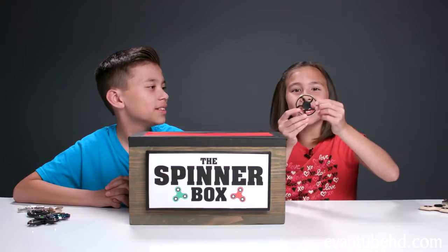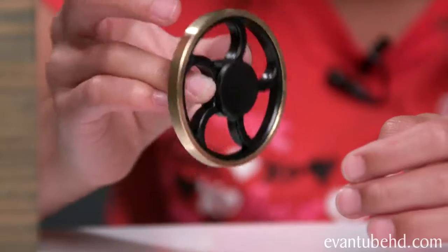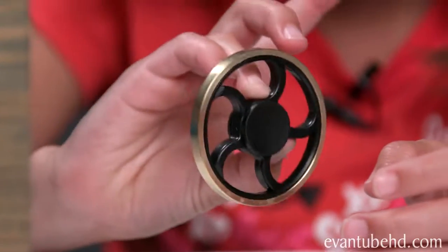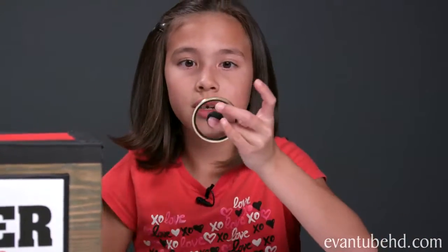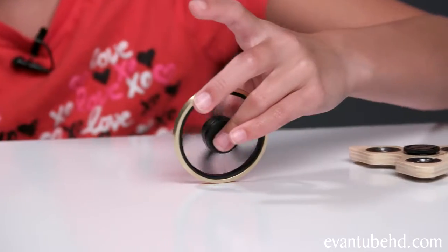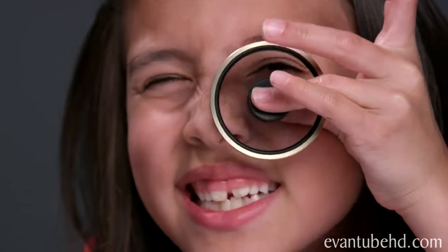Ooh, this one's like a wheel. So this one is black and gold. I think it's pretty cool. It's plastic on the inside and metal on the outside. And this cannot be too dangerous because it's a circle. There's no like pointy ones like this bat one. It looks like a wheel. I could kind of see you.